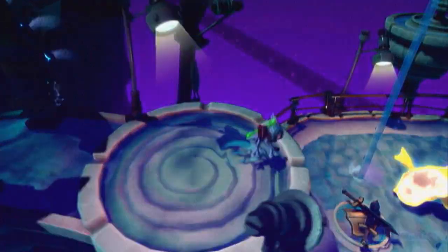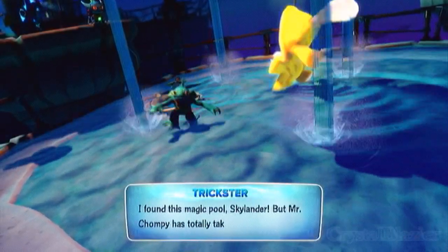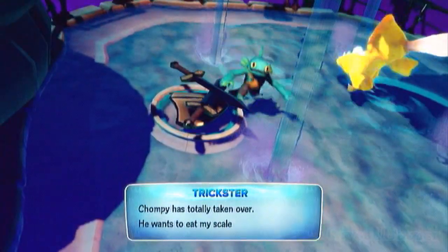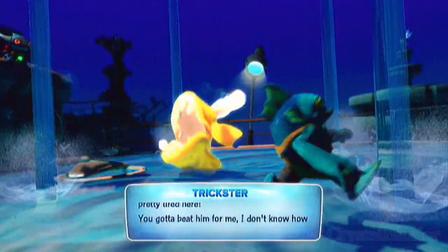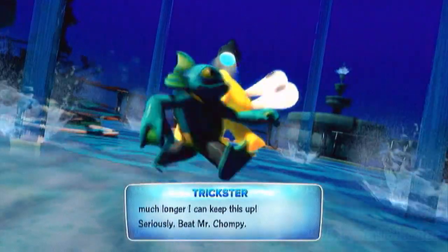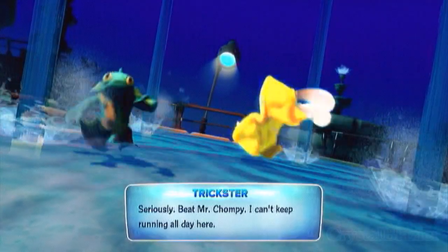Skylanders of the water element are stronger in this zone. I found this magic pool, Skylander, but Mr. Chompy is totally taking over. He wants to eat my scales, and I'm getting pretty tired here. You've got to beat him for me. I don't know how much longer I can keep this up. Seriously, beat Mr. Chompy. I can't keep running all day here.